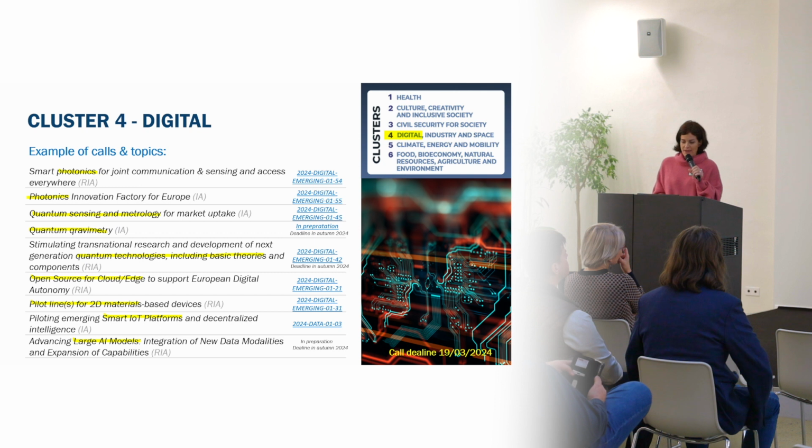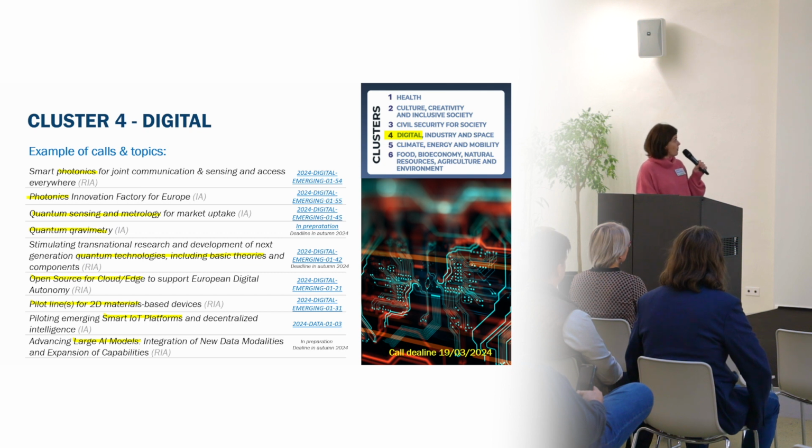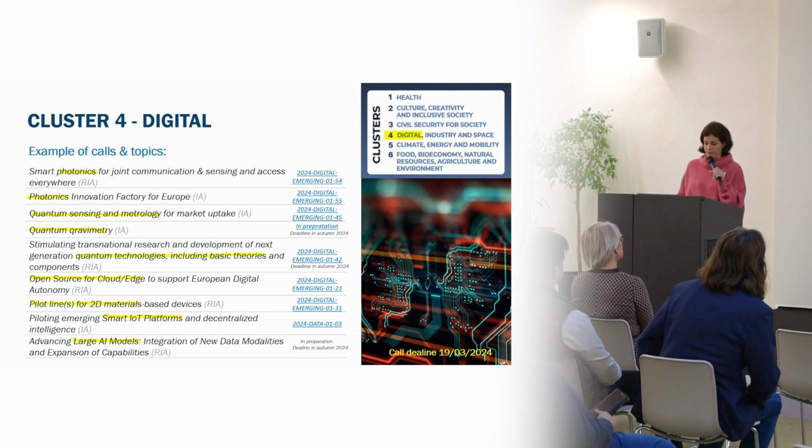Right, the first topic is aimed at development of sensors for monitoring the quality of communication networks and photonic signals transmitted in networks. Meanwhile, the second topic, Photonics Innovation Factory for Europe, is not about innovation and development, but rather about technology transfer. The already existing photonic technologies should be transferred from research and academic sectors to industry, to the end users in different areas, either to manufacturing industry or to health industries, to agriculture and so on.